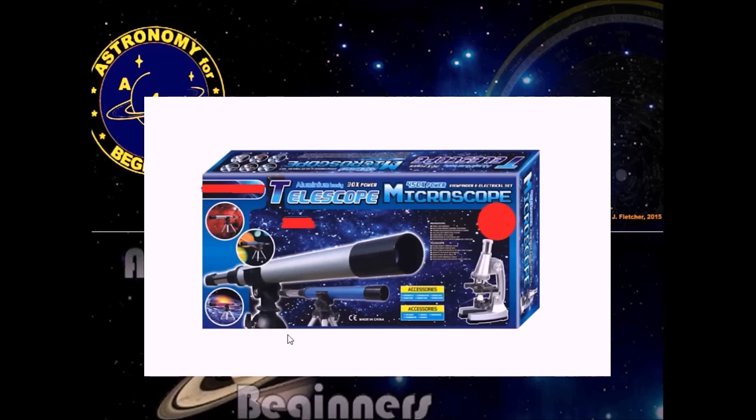The next scam is to avoid a two-for-one package like this. Basically, you have a telescope and an extra item like a microscope, for example. These packages are equally as bad as just buying the actual cheap telescope themselves. In fact, they're probably made even worse quality than a cheap telescope that you usually see. These are practically just useless.